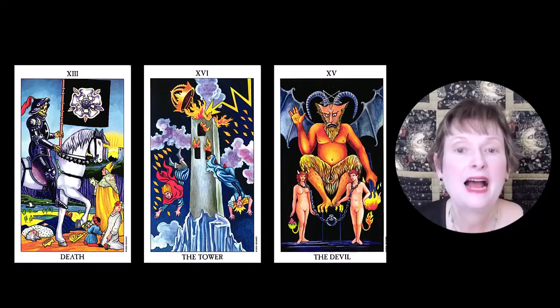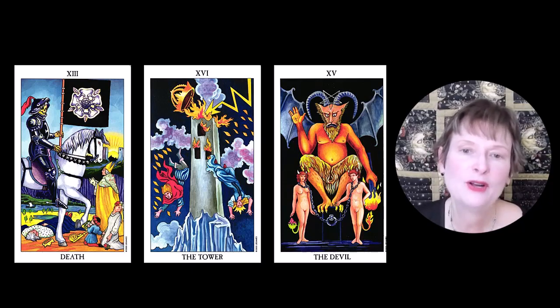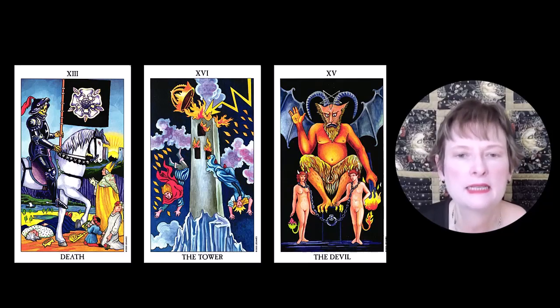Here's an example of trusting my intuition. I recently did a reading called Toxic Intentions that I will link to below. It is reading number 15. Alexis wanted to know what her boyfriend's intentions were towards her. She drew 5 cards, and the last 3 were Death, the Tower, and the Devil. It was pretty obvious to me that the boyfriend did not want good things for Alexis.